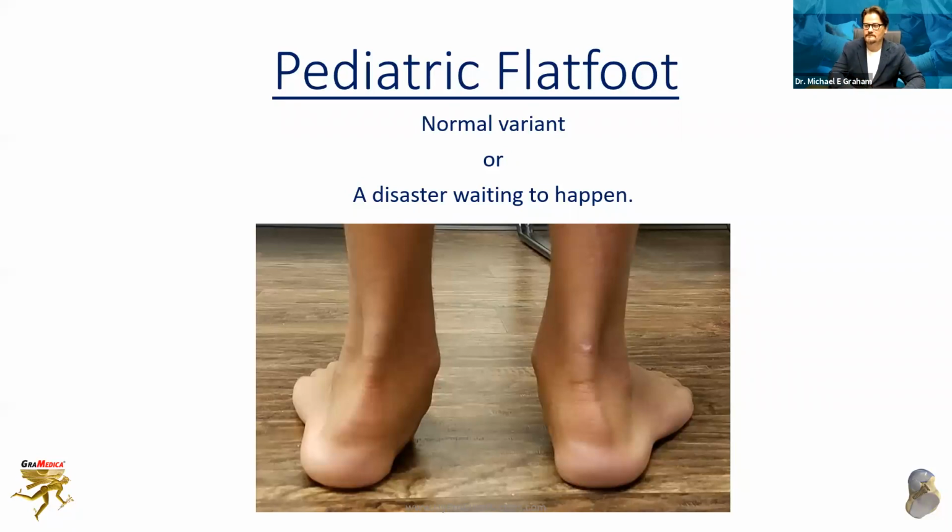Dr. Graham is a board-certified podiatric foot and ankle surgeon and the inventor of the Hypercure sinus tarsi stent. Dr. Graham founded Gramatica, a medical device company, in 2003 and received FDA clearance of Hypercure in 2004.